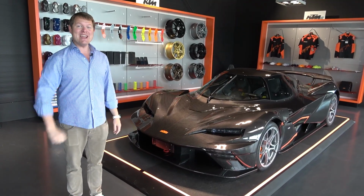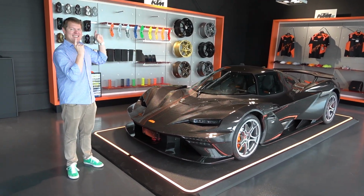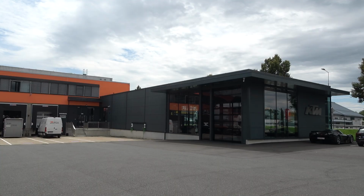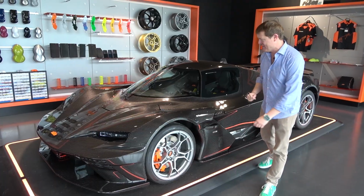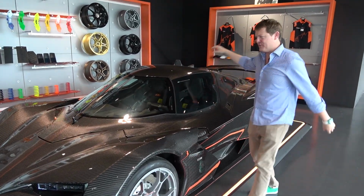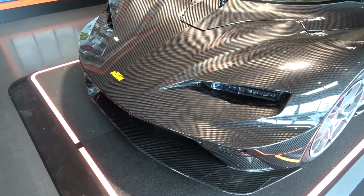Something I'm really rather looking forward to, a full visit and first drive in this, the KTM X-Bow GT-XR. We're here in Graz, Austria at the home of KTM Sport Car, and this is something that's probably going to take both me and you by surprise. We've got a canopy that electronically opens forwards. We've got 500 horsepower in a car that weighs a little over 1,100 kilos.